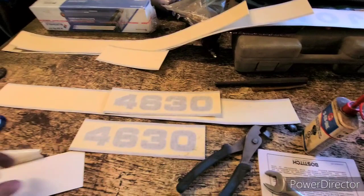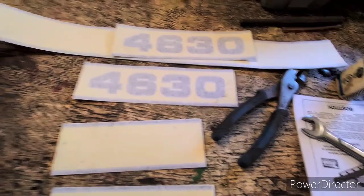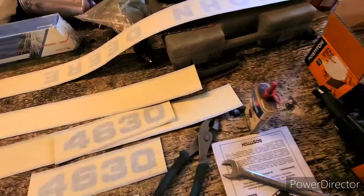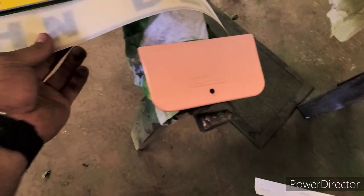I'm going to have to figure out what pieces go where. We've got these real two short ones here. Then the 4630s. This length of yellow stripe. Times three. Sorry, two of them and then two that long. No, that's a lie. One that long. Two that long, two this long, and then the John Deere. Oh, I think I noticed something here now. Yes, I see what's going on. Okay. This is going to be a little bit of a puzzle here to put together, but we'll figure it out.